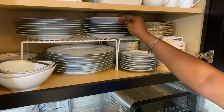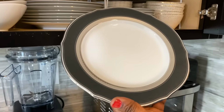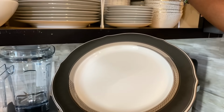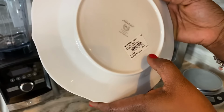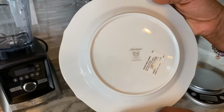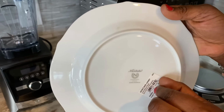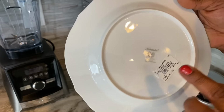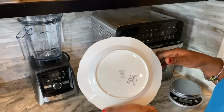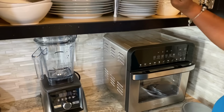But this year I have been thinking of getting a little bit of accent into the plates for when I use them. So I just got these. These actually arrived sometime this week. This is from Macy's. This is a Noritake. Imagine, this is a finer piece, and one piece is like $30-something. I got it for like $16 on sale. And imagine I got the other ones that I showed you over there in the first cabinet for $1 each. Yes, so sometimes you win some, sometimes you have to compromise a little bit.